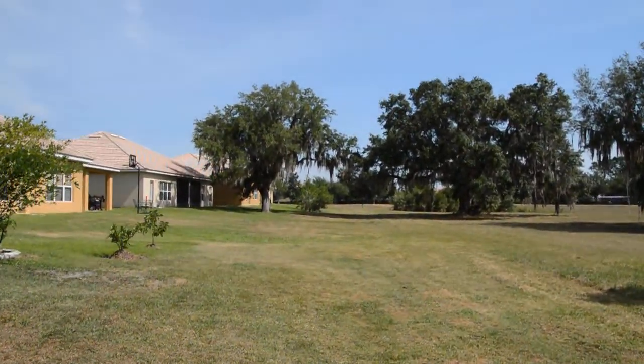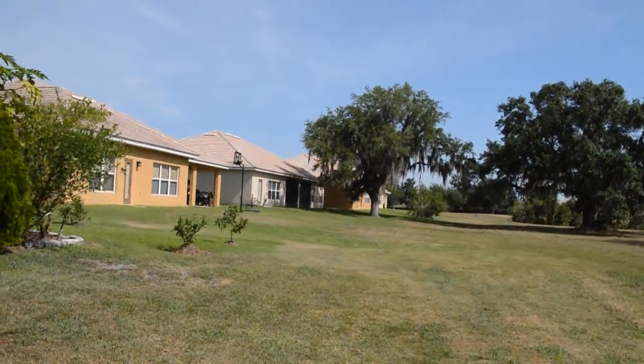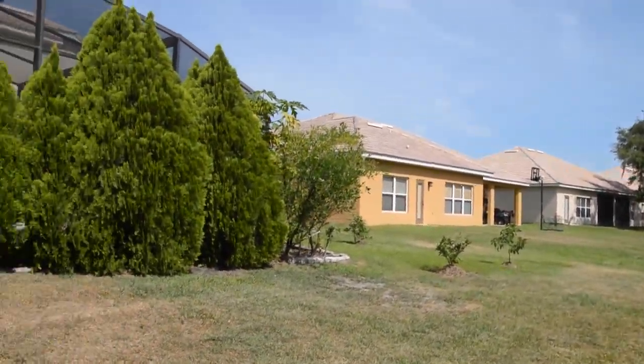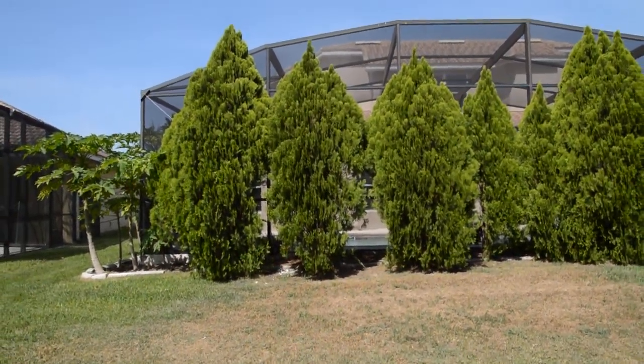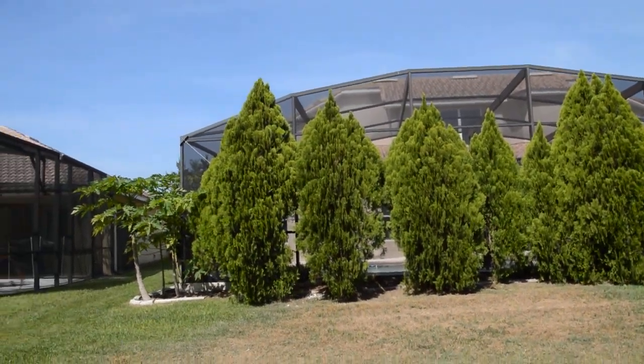So again, this is 3509 Sunset Isles Boulevard. It's a 4-bedroom, 3.5 bathroom. This home is 3,135 square feet.